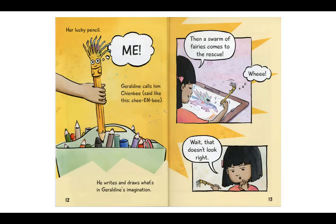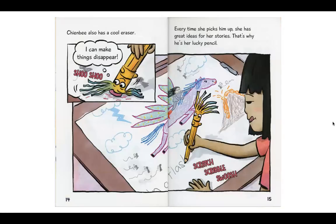Then a swarm of fairies comes to the rescue. Whee! Wait, that doesn't look right. Chienbee also has a cool eraser. I can make things disappear. Shoo, shoo. Every time she picks him up, she has great ideas for her stories. That's why he's her lucky pencil. Scratch, scroll, swoosh.